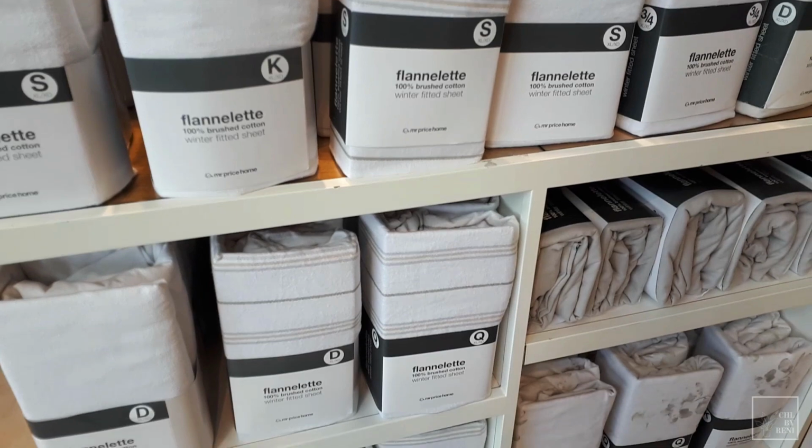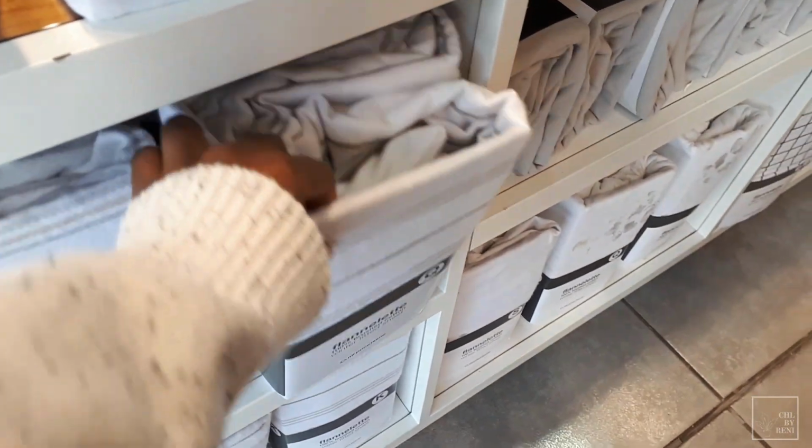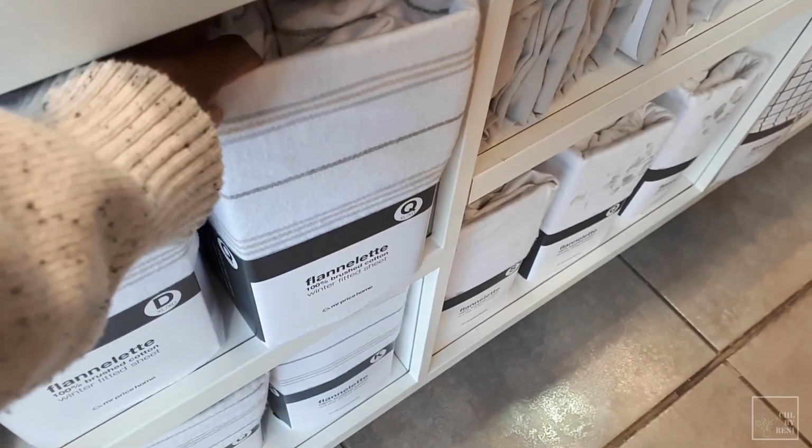They have winter fitted sheets in stock already. These felt so good, and it felt like you don't have to warm up your bed for too long in the winter season.